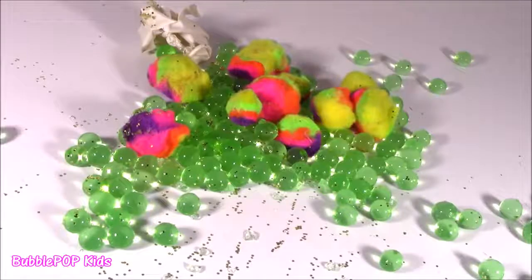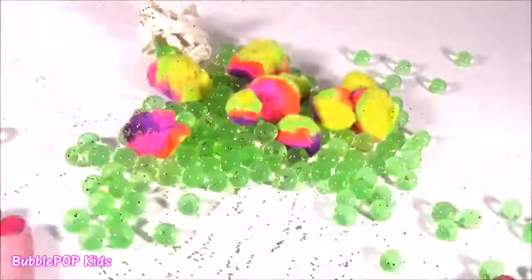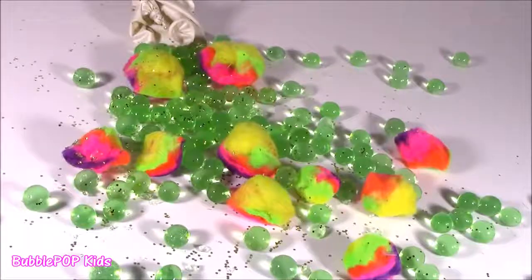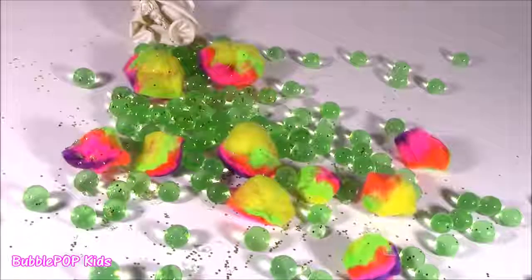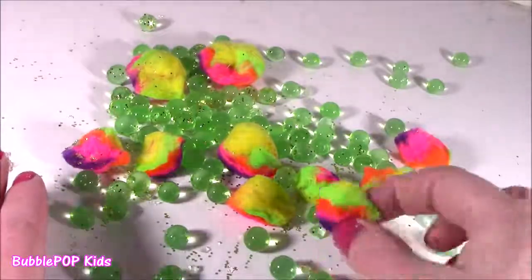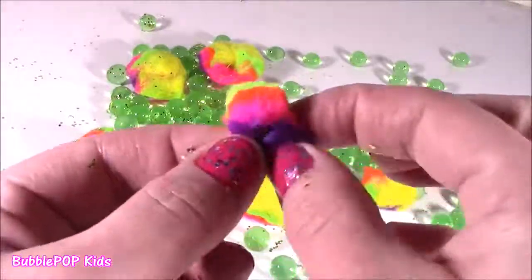Ah! Oh, this cannot be happening! This thing exploded, and your hands have glitter, and your table is green Orbeez and fluff, fluff! What's going on here? What did she put in that little balloon? It was a little white balloon. It's got tons of golden glitter and these little fuzzy balls.